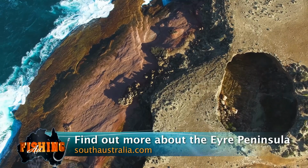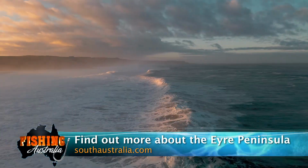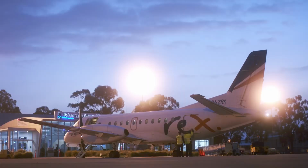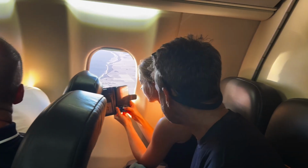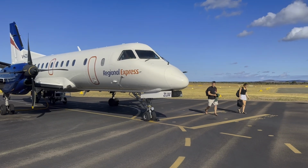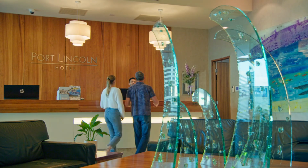Eyre Peninsula is a unique part of the country, well worth discovering. It's wild and natural, but also easy to explore. Rex Airlines could get you here direct from Adelaide. It's a great flight over the Spencer Gulf. And when you get to Port Lincoln, there's plenty of accommodation options here in Port Lincoln.